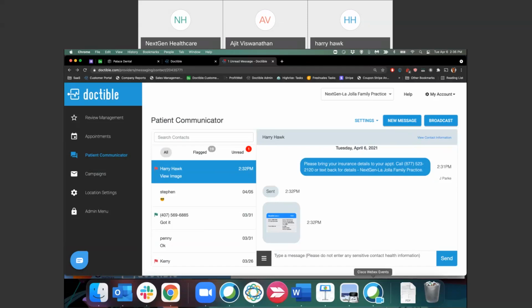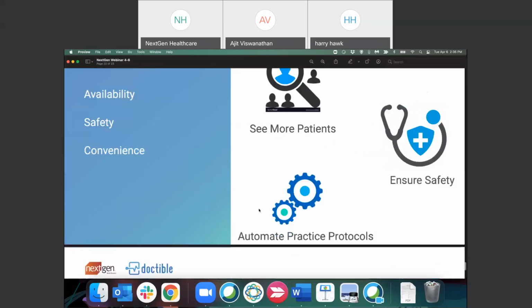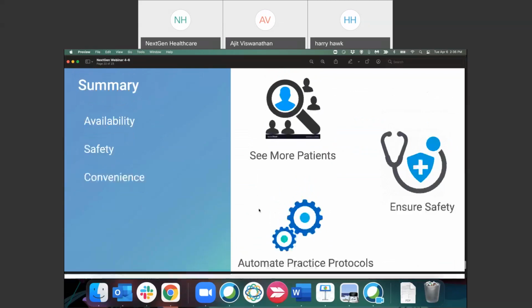That's the reason why we're saying that market forces are driving patients to adopt technology like texting. So to wrap things up, in this day and age you want to be able to see more patients, and that's where your online presence and the tools that allow patients to book an appointment are very important.